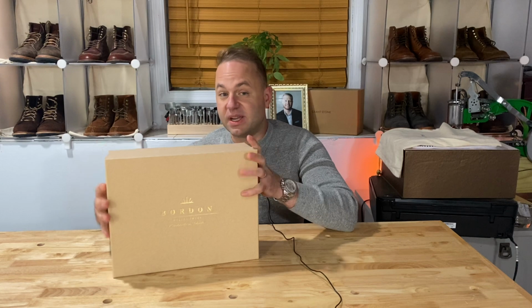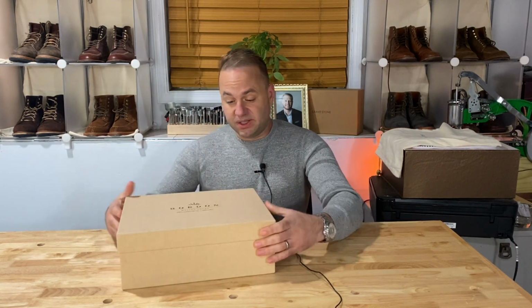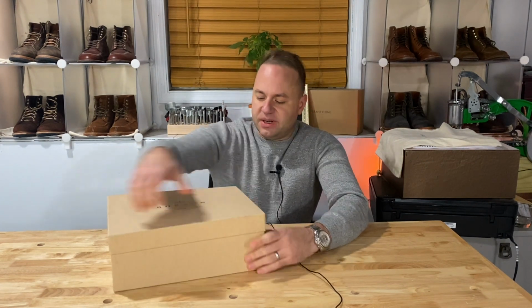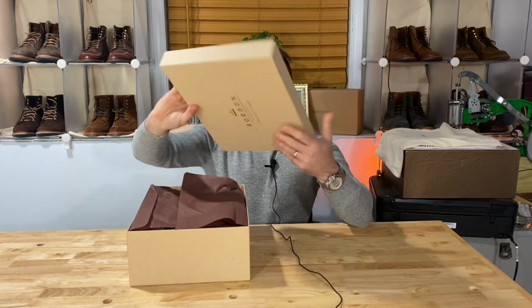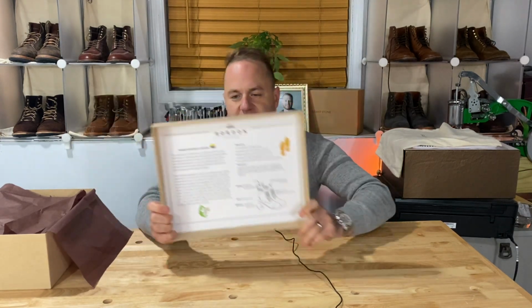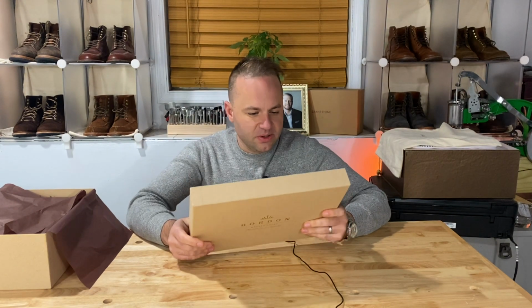I'm very impressed by the quality of the packaging so far. Everything smells really good too. It's like super duper high quality, everything. I could tell already. The lid to this is very well fitted to the top. And whoa, this is cool. Right here, get a shot of that. So it says Bordon, Colombia.